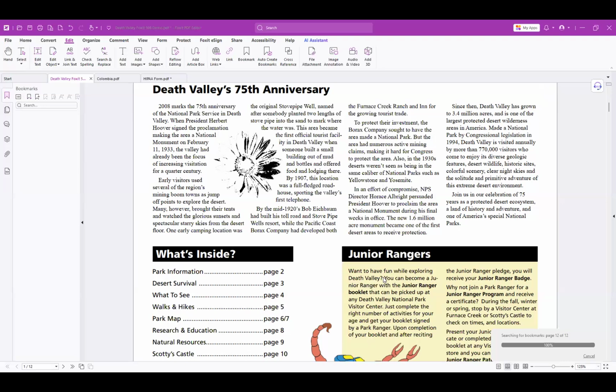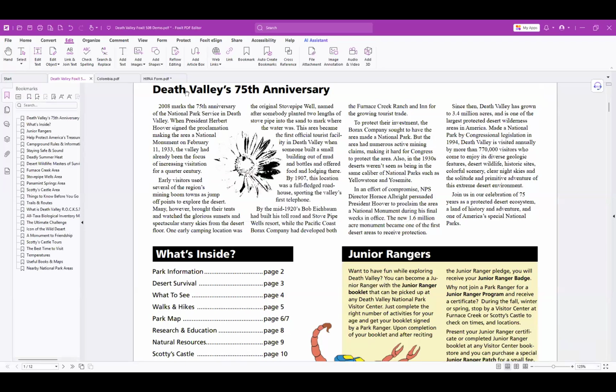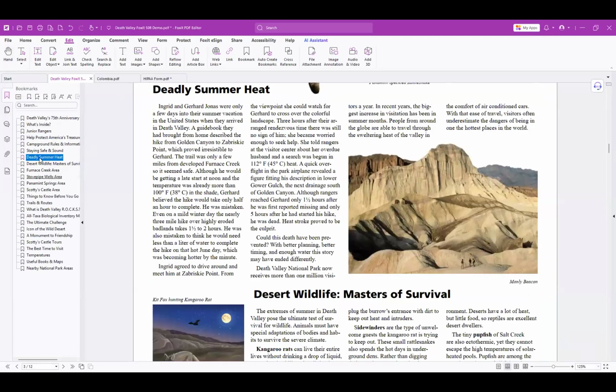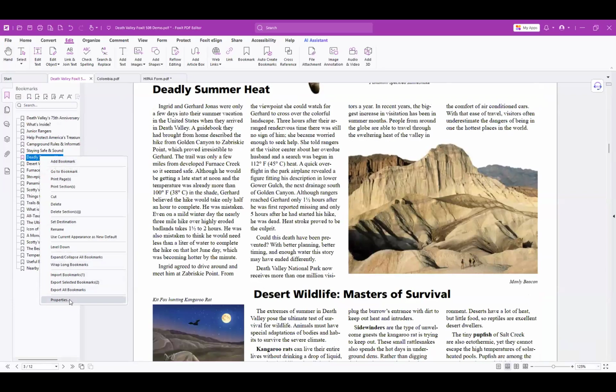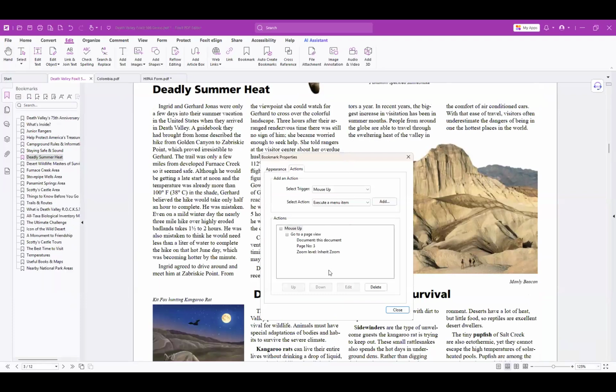And that's it. So now, once all of these are created, if I need to just simply edit them, I can. So there we go. Created 24 bookmarks based on the font here in the header. So now if I need to, I'll just be able to click through and work with the document. And now I can right click again, go to properties and edit any of these bookmark properties, change the appearance, or more specifically, the action of exactly where this bookmark is going to go.